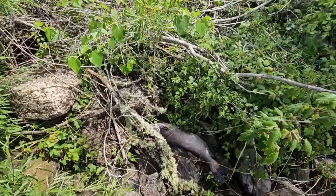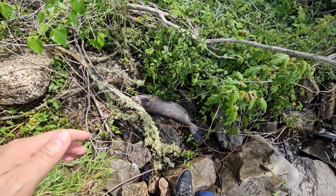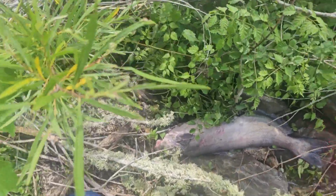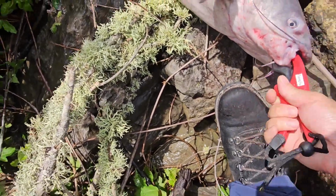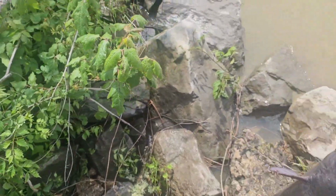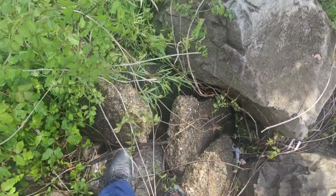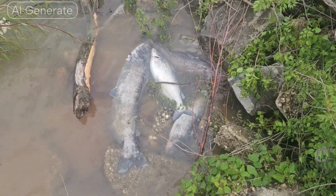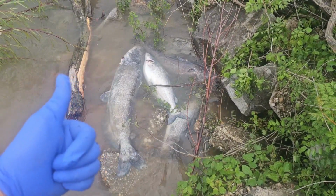Got one fish right here. Probably 10 pounds. Four fishes so far going into my cooler, the biggest one approximately 30 pounds. Fish on.